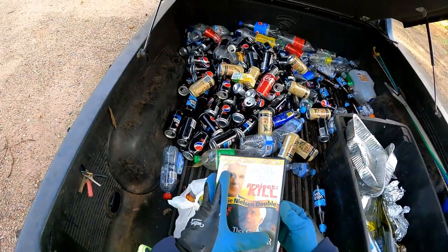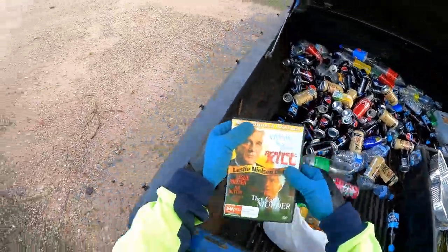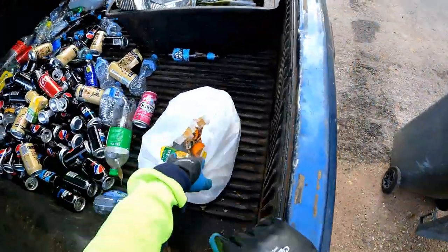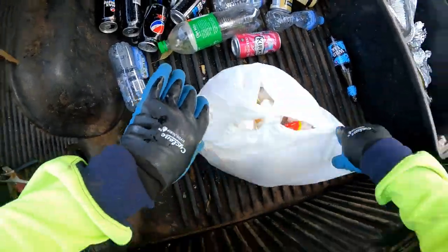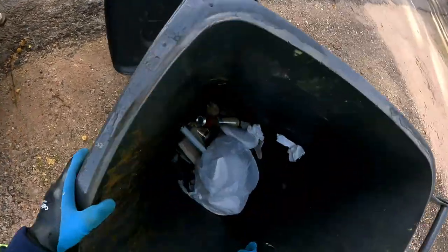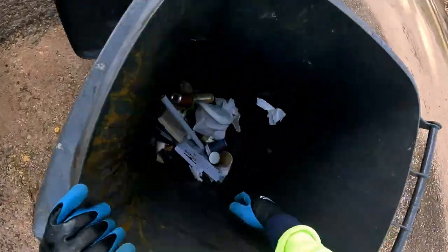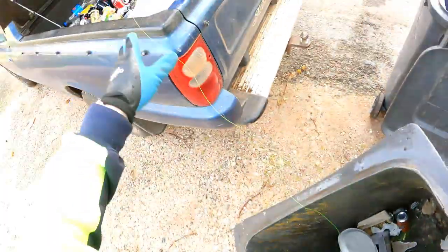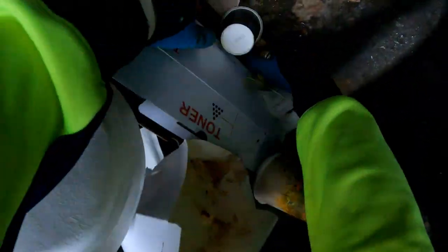DVD. Is it in there? It's in there. Okay, sweet. Put there. Get it home, find out if it works. Put that into there. A full tray. Bulb. That way. That way. That way, that way. Fishing line can stay.